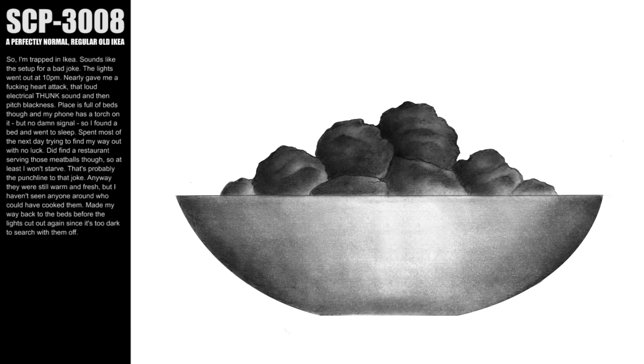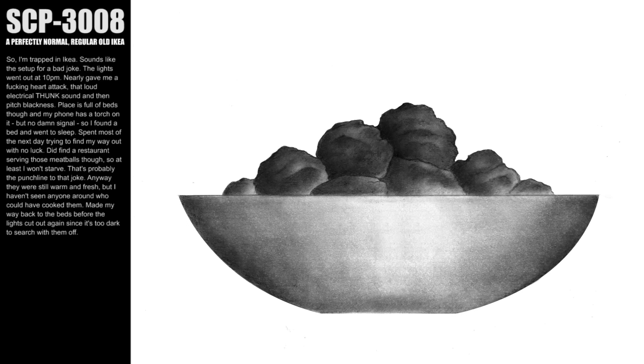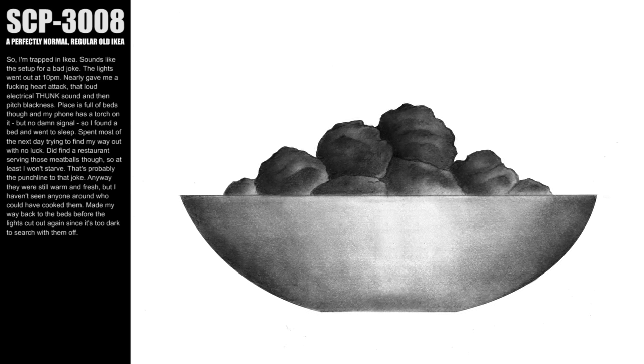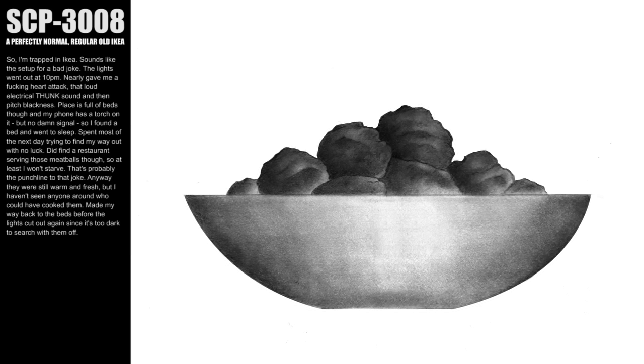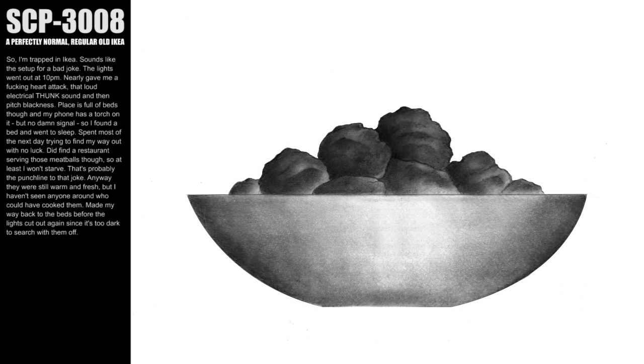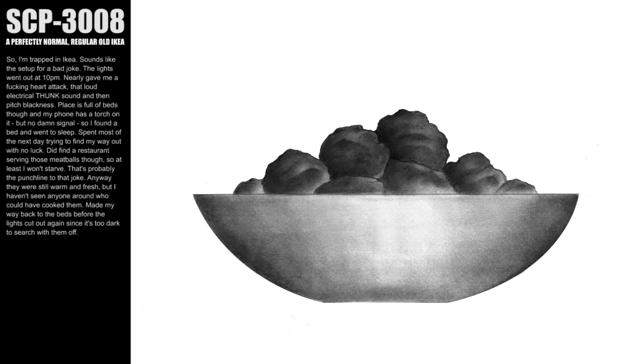So, I'm trapped in Ikea. It sounds like a setup for a bad joke. The lights went out at 10 p.m. Nearly gave me a heart attack. That loud electrical thunk sound, then pitch blackness. The place is full of beds though, and my phone has a torch on it. But no damn signal. So I found a bed and went to sleep.